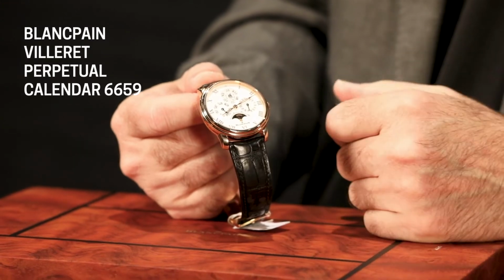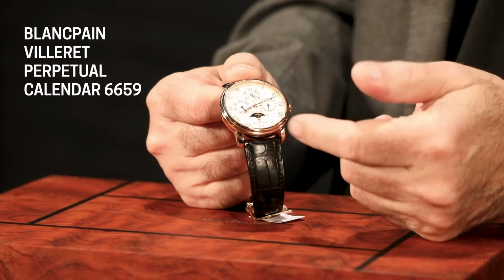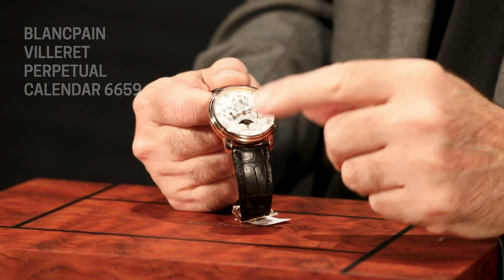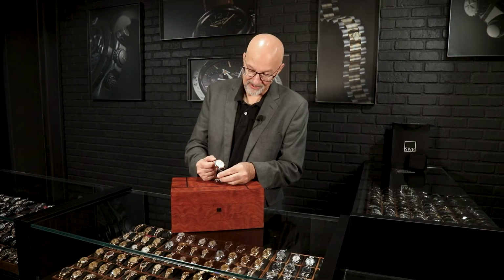It's a great sized case. It's 42 millimeter. The thickness on it is 13.5 millimeters. So when you look at it from the side, it does have some heft to it. I mean, it is an 18 karat gold watch with a heavy movement in it. And so you'll definitely know that it's on your wrist.